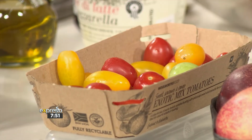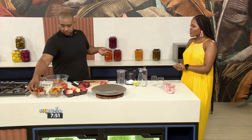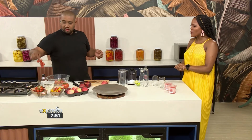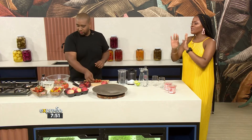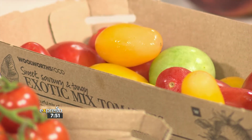So what Woolies have done is they've taken the best of everything, put them in one box, and you can totally make it your own. And they're giving you variety and options to choose from. Yes. For me, it's always been red tomatoes. I've never seen exotic tomatoes. Okay. Tomatoes, yellow, all of it.